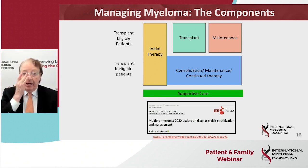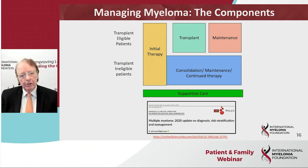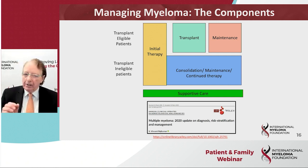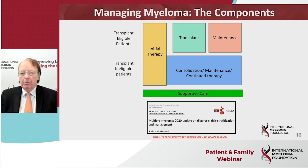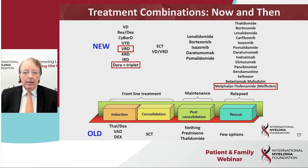Now, at the bottom there, I indicate something that happens every year. Dr. Vincent Rajkumar, one of the board members and advisors for the Myeloma Foundation, puts up an article every year, which is the update on diagnosis and risk and treatment. And so we post this information for you so that each year you can see this wonderful overview update of where we are with the different testing, some of which I've just been showing you, and then some of the options to select if a patient is going to have treatment with the idea of a transplant or maybe without a transplant.